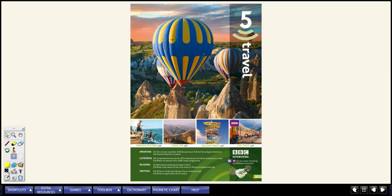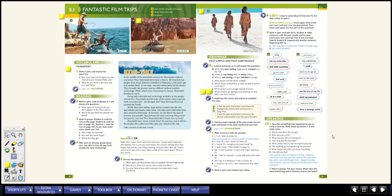Hi, today we're going to be looking into Unit 5.1. So go ahead and open your books to page 48. And the first thing we're going to see is three pictures, but don't worry about them until we work on exercise 2. Mainly, let's go ahead and focus on the vocabulary.